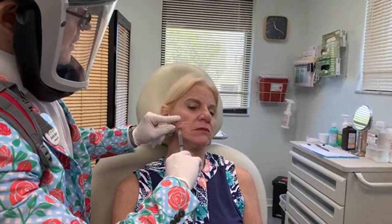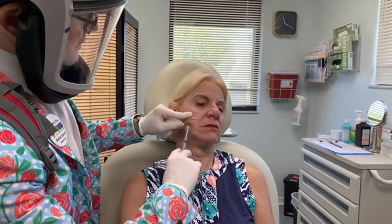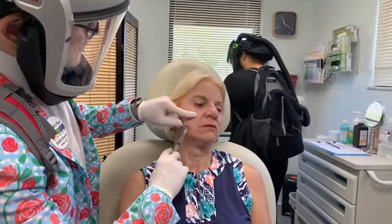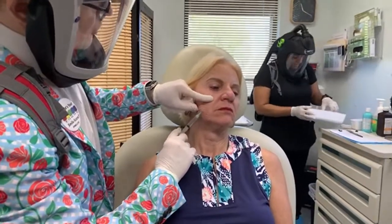So a little bit of numbing. This is lidocaine. My team has everything set up for us perfectly. Ari's our camera work woman, and Yesenia is our setting things up. Thank you, Yesenia. Makes it so much easier for me.